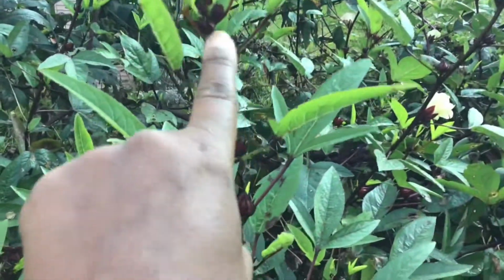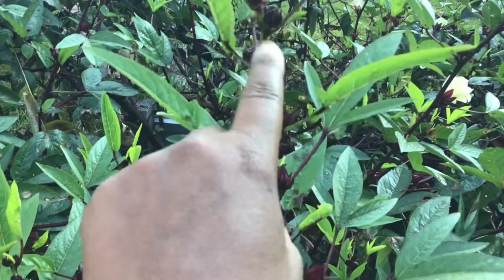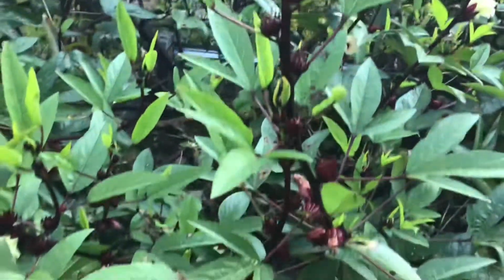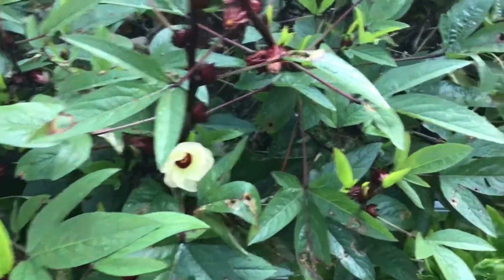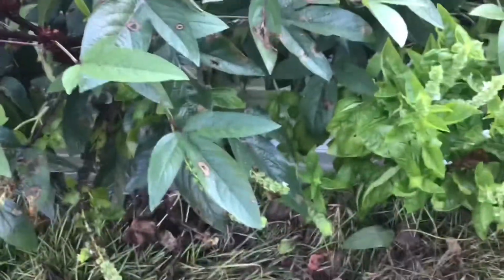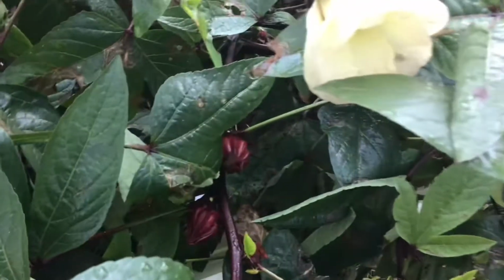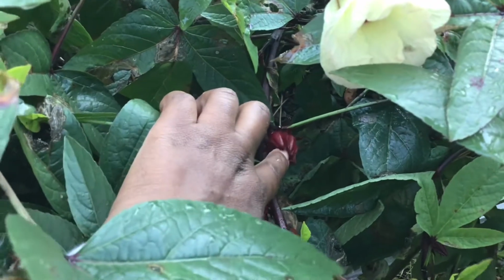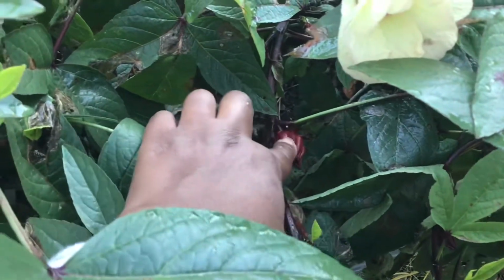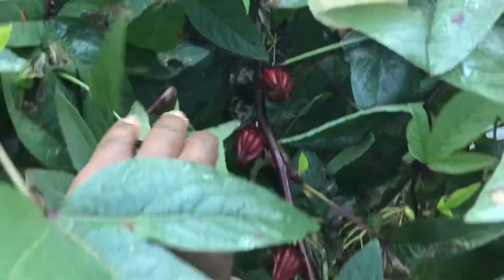But these little buds that I was eating are not the calyxes yet. They do produce the flower first, and then the fruit afterwards. And there is inside the fruit, see this one, the calyx, a seed pod that forms. And then all of this on the outside, it's what's edible.